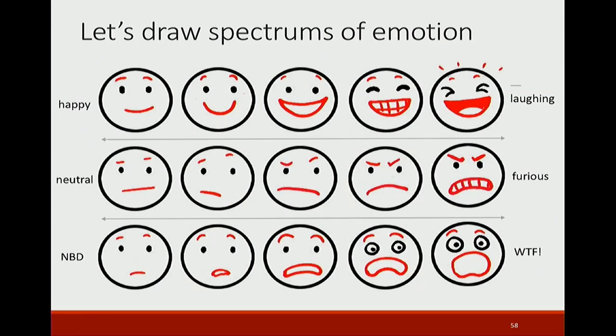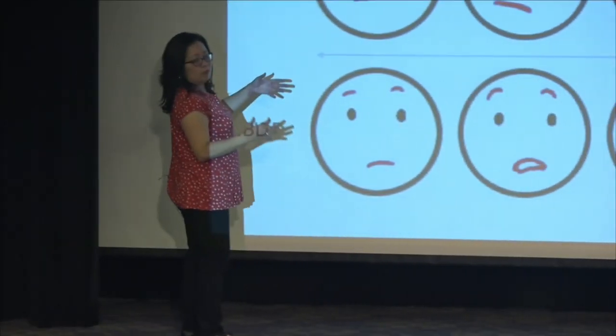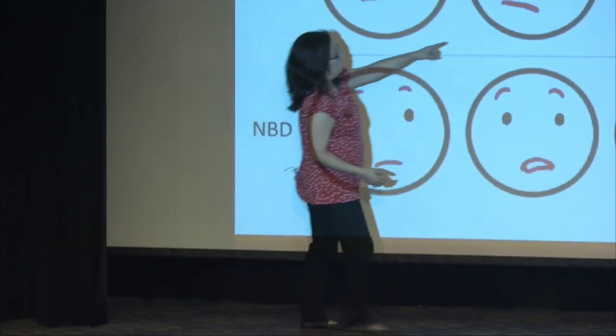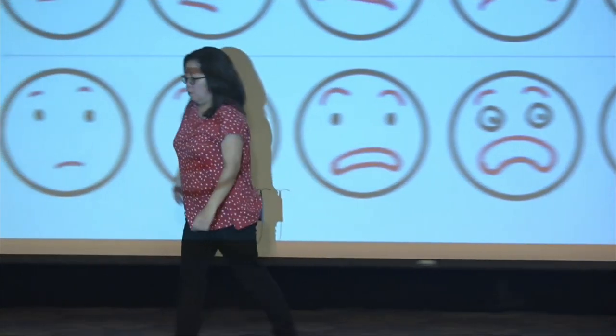You can draw a whole spectrum of emotion just by changing the eyes, mouth, and eyebrows. It goes a long way. So you can show, for example, in the process, your customer using the experience like, what is this? White screen.